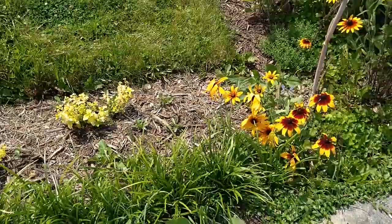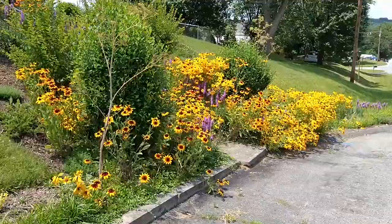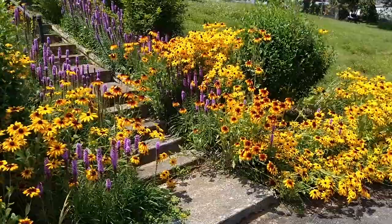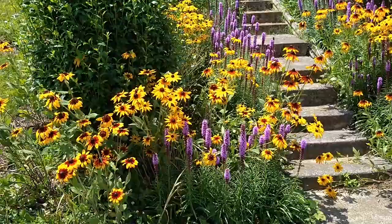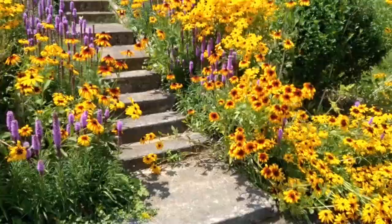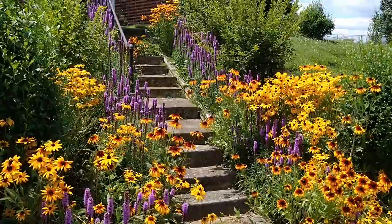And for a bit of a wow factor, this is what my front staircase is looking like right now. This is a type of native daisy. I can't remember the specific name. I'll look it up and include it in the blog down below. I started a couple of these plants 3 years ago, and from there they've reseeded or just come back on their own. So I've interplanted them with the blazing stars to get that beautiful yellow and purple combination. It is just humming up here like crazy.